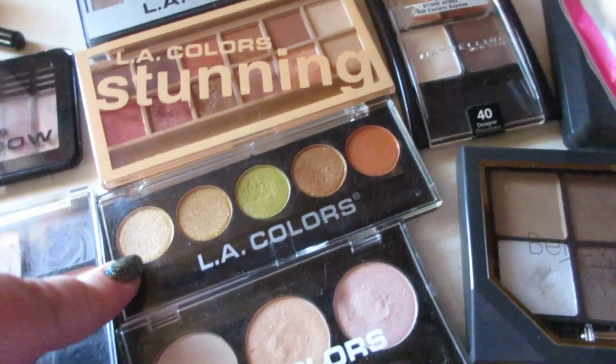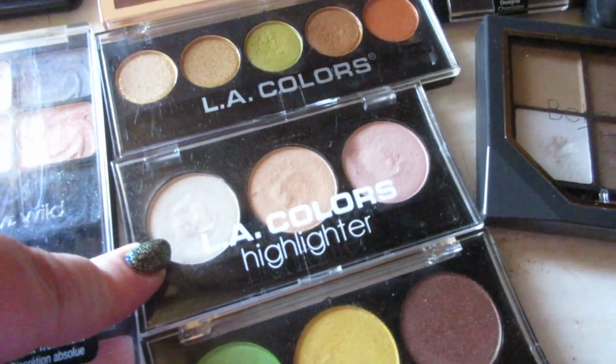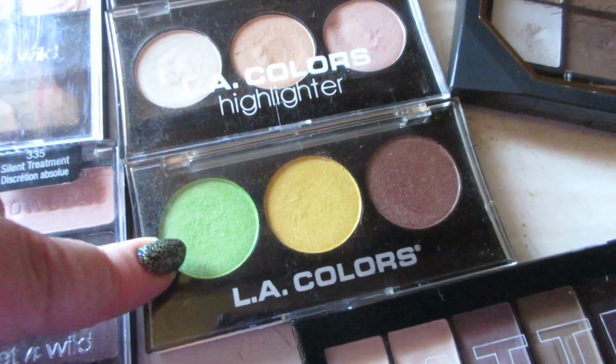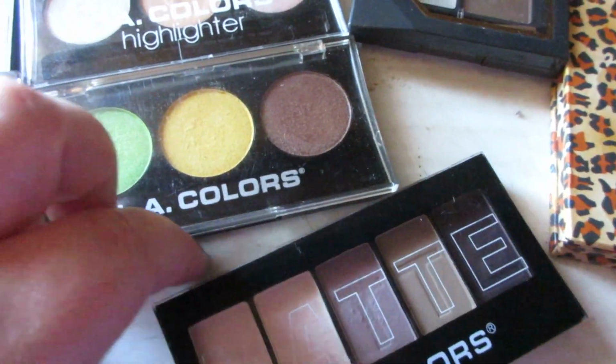I want to say this is probably one of the last few 5 pans I had. This highlighter, I never used it. It can be duped also. This Lemon Grove, I wanted to keep it, but I don't need it. It's old too.